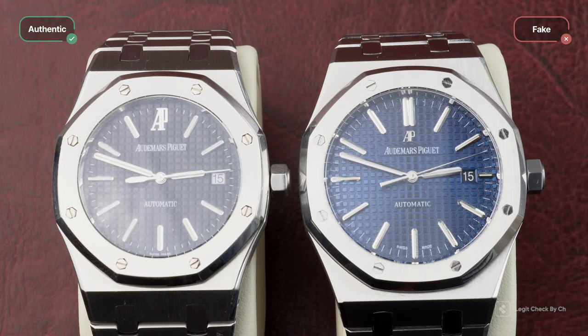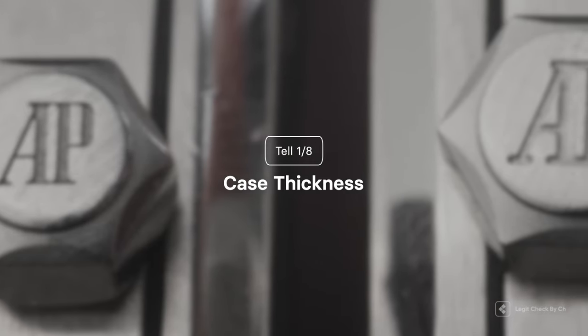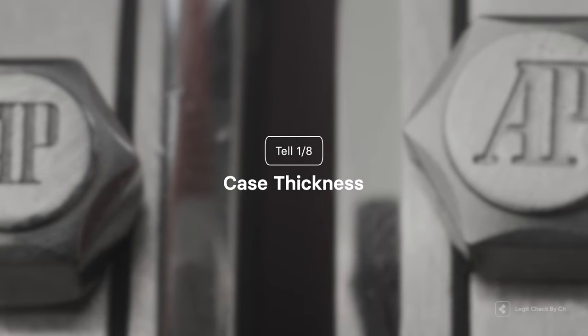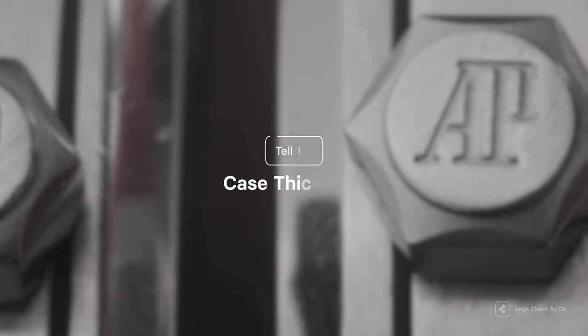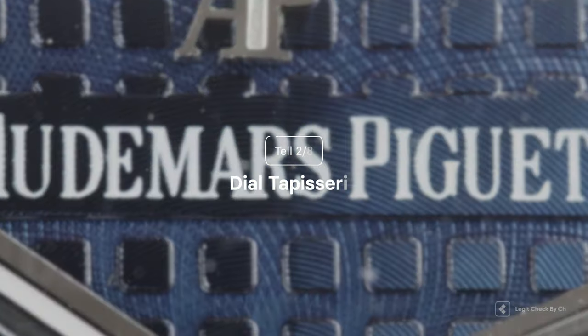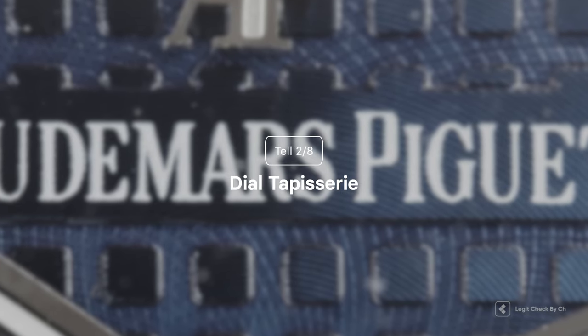Now let me give you a quick rundown on the details that we are going to discuss and analyze today. First, we are going to analyze the case thickness, and we will explain the differences between the genuine and the replica watch's case thickness. Then we are going to analyze the trademark dial Tapisserie. We are going to show you how the genuine looks like.